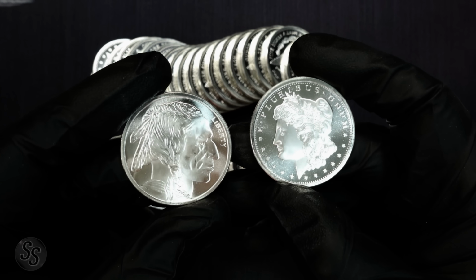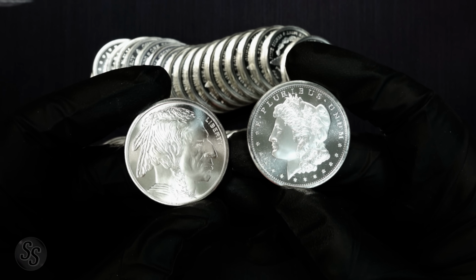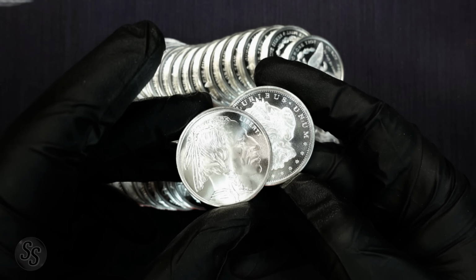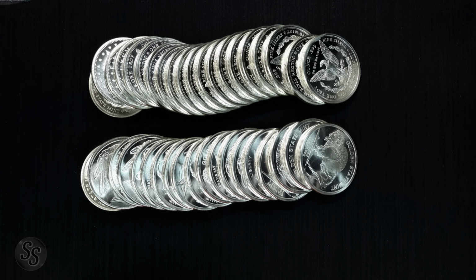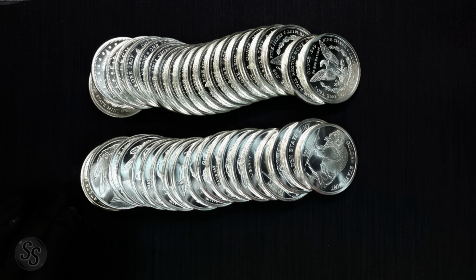Now, these rounds right here, I paid $1 over spot. At the show, silver was sitting at around $32.50. That means I paid $33.50 an ounce. And that means for all 40 ounces, I paid $1,340. That is what I paid here for these 40 ounce rounds, but I bought other stuff as well, including what's in these slabs.